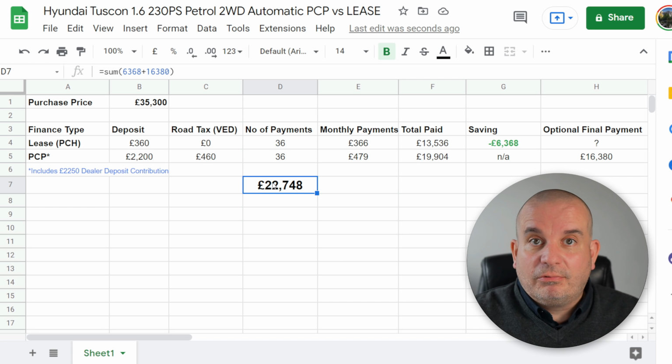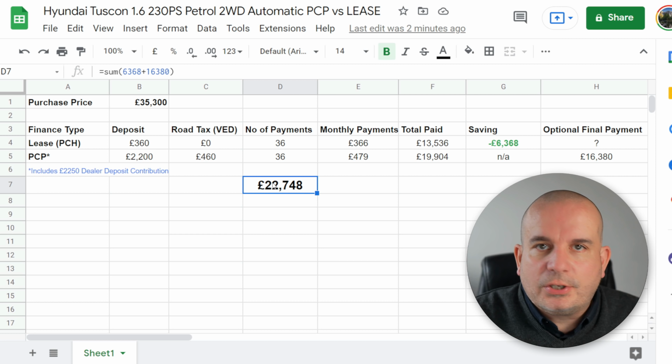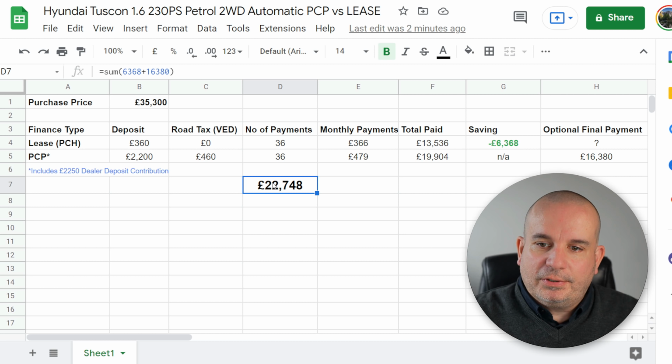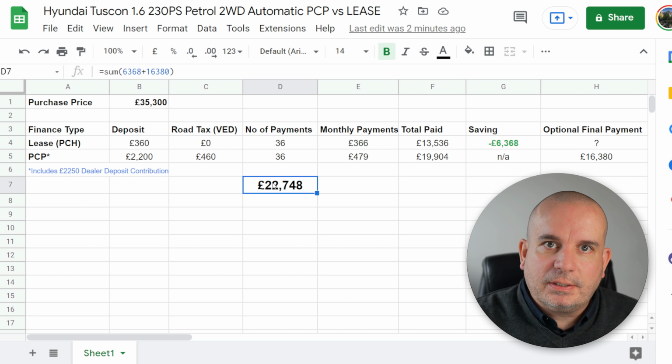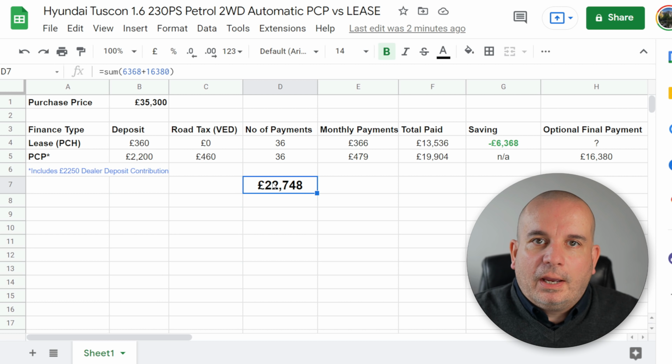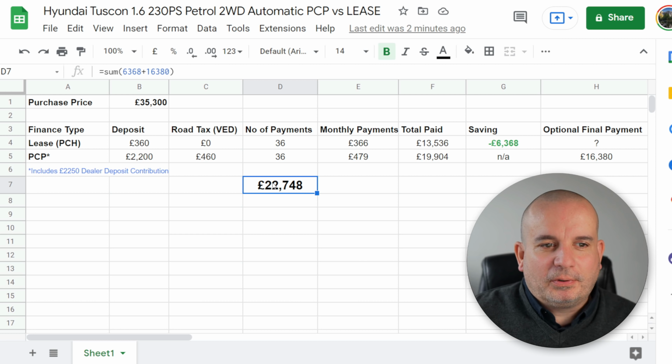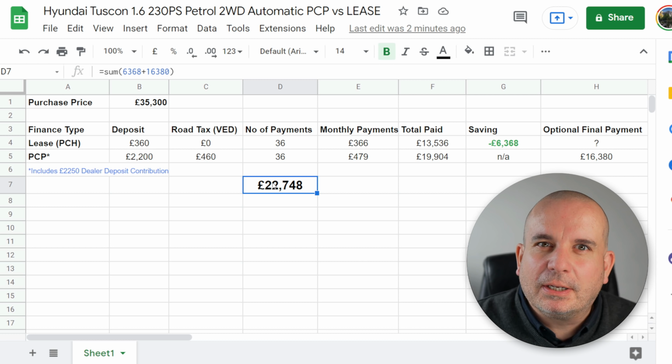And that's the value really. So if this Hyundai Tucson, for example, is worth 25 grand in 3 years, I'll wish I'd done the PCP, because I could have bought the car for 16,380 at the end of the PCP, sold it for 25 to We Buy Any Car or whatever, and made myself 2.5 grand. Something to think about. And for all those people that are asking me that question, that's the calculation you should do.